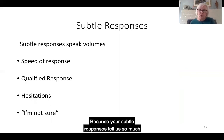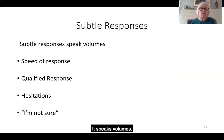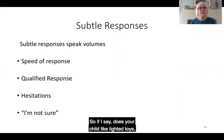any kind of an interview form to fill out, because your subtle responses tell us so much more about how CVI is impacting your child. It speaks volumes. So if I say, does your child like lighted toys? And immediately you say, oh, yes, they love lighted toys. That speed of response, that emphasis of response tells me that light is really important for your child potentially, if I'm hearing a history of that.